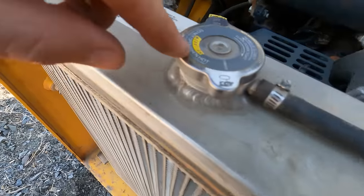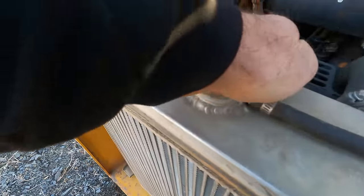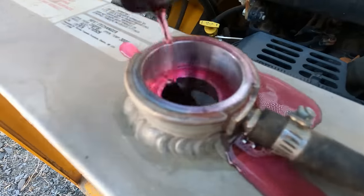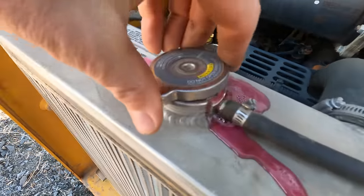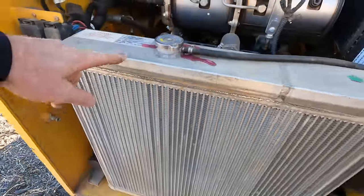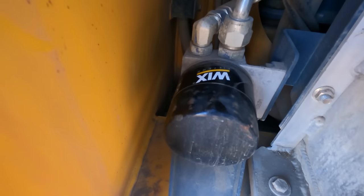Now, check this guy out right here. Don't open it if it's hot, but if it's cold, go ahead and pop it open and take a look inside there. This has the purple antifreeze in it, and it looks clean as a whistle. Most machines aren't going to have a gigantic aluminum radiator like this. This thing is absolutely awesome. Look at your filters right here, make sure everything's good.